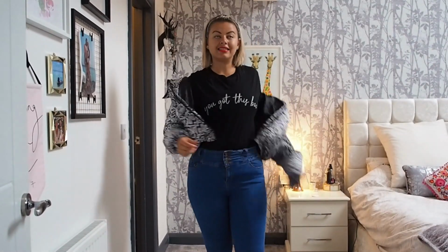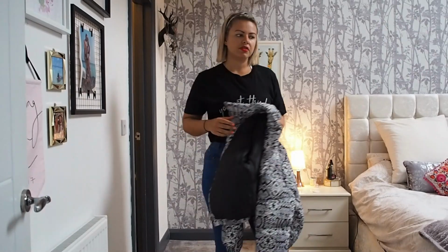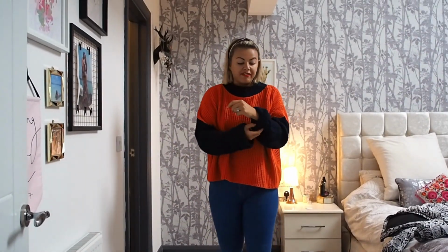This one and the yellow one from the first one are definitely my favorites. I'm gonna pop a jumper on and then I'm gonna try them both on again just to see if they fit with the jumper as well. This is a very baggy jumper, so we're gonna definitely be able to see if it fits under the coats or not. So let's try again.